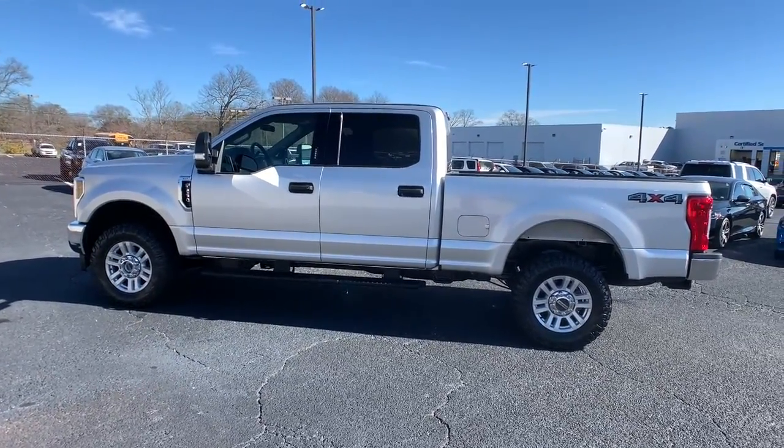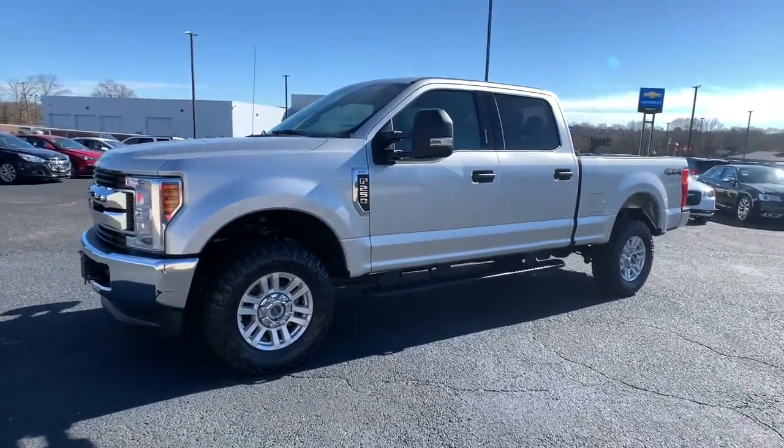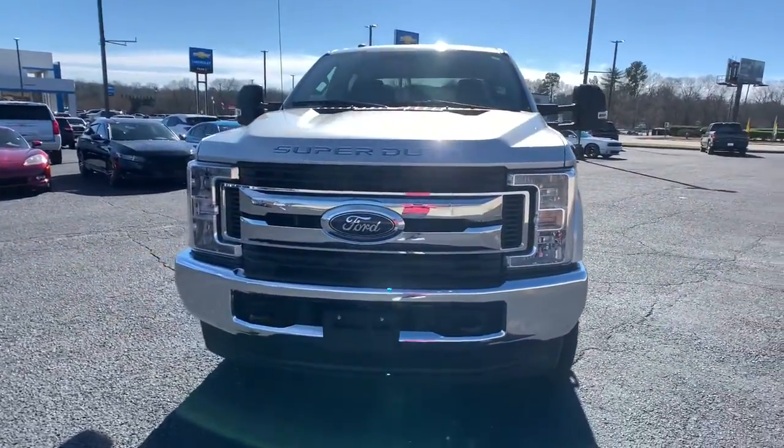These are just some of the great options this vehicle comes with: electronic stability control, trip computer, power windows, privacy glass, four-wheel disc brakes, power steering.